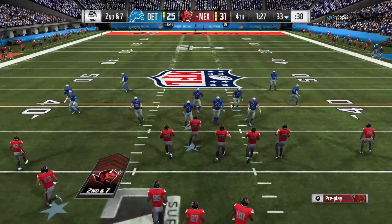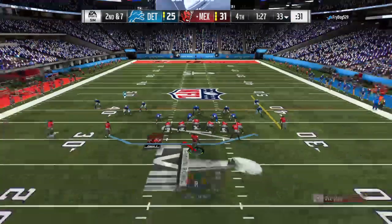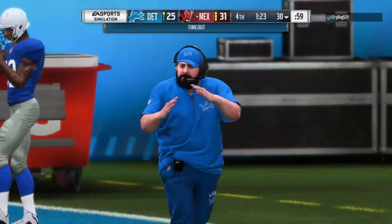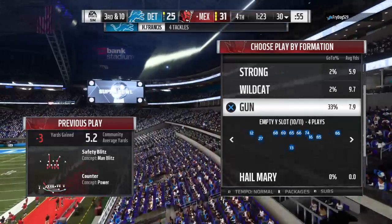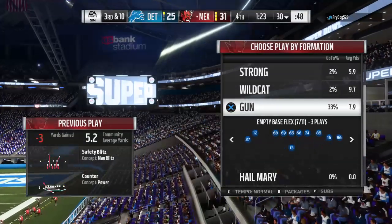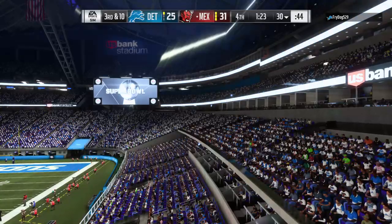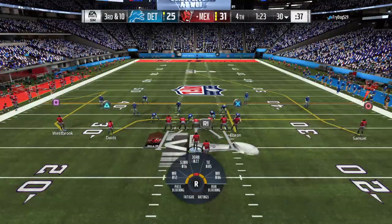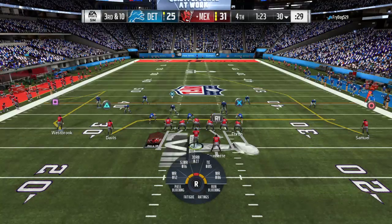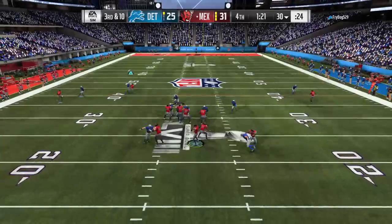Have to imagine this will be on the ground as well as they come up 2nd and 7. And he went backwards. He'll be down at the 30. And we're going to get another timeout called by the Lions as they'll talk it over here before what will be an important 3rd down. Big play coming up. Here's 3rd and 10. I would expect to see some pressure here. And the blitz does come.